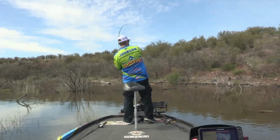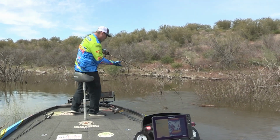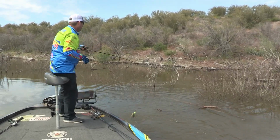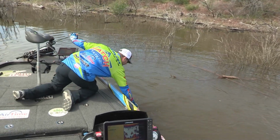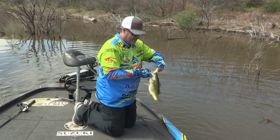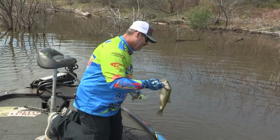Ooh, I had one flash on it. There he is. Oh yeah, he came back after it. What a day, folks. Look at this. There's nothing more fun than getting out and catching some fish, even in the muddy water. As much as I love clear water, when you can do this and have a lot of fun, look at that.